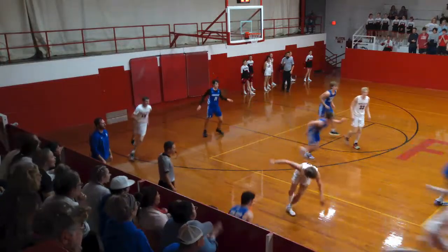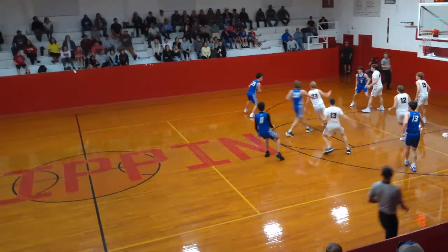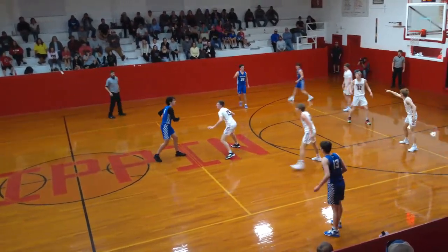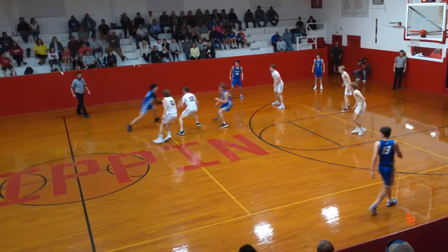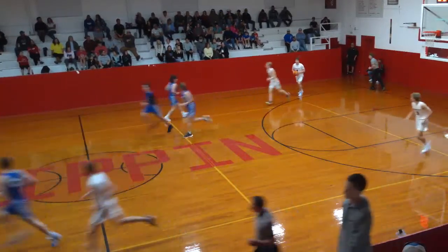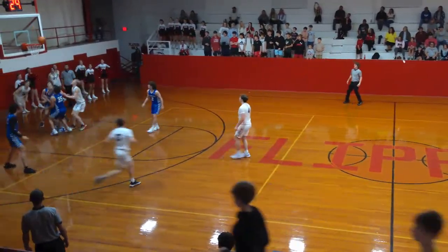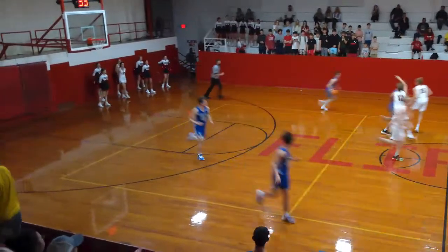Flippin loses the ball, and it'll be stolen by number 13. He loses control, gets it over to number two, out to number 35, which is Miller. Benedict with the basketball. Dribbles along the left side, throws the ball back in the inbound right to Robbins, and Robbins will get the ball to number 15, who gets it all the way back down the floor. Hamilton will knock the ball out. It'll be recovered by number two.